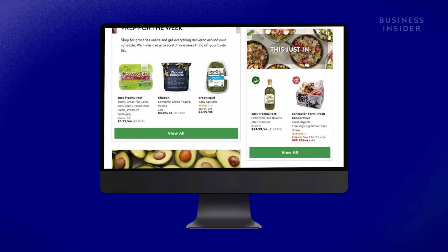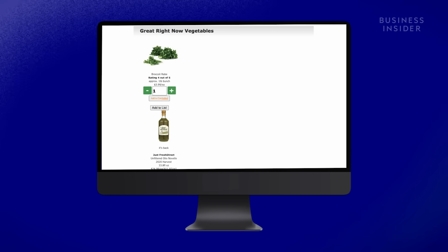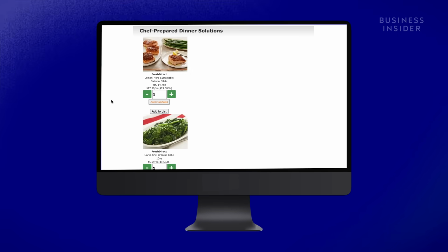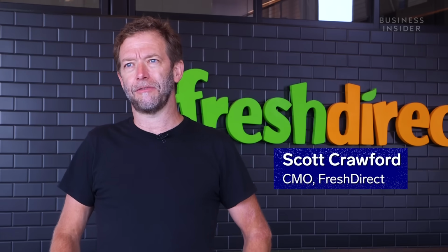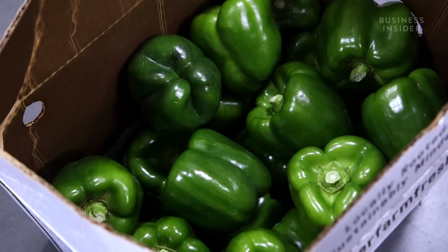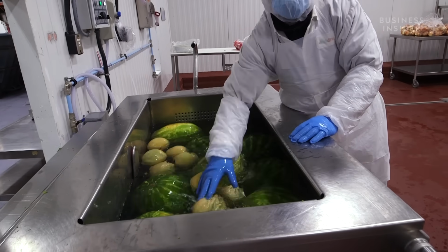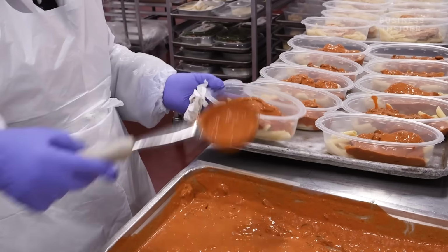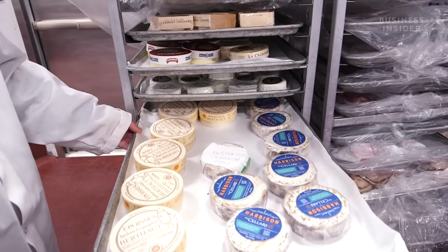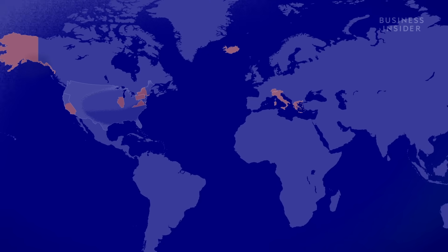Just like a regular grocery store, FreshDirect sells everything from toothpaste and toilet paper to produce, fresh meats, and prepared meals. If you think about a normal produce selection, you might find 200 or 300 different types of produce. We have anywhere from 400 to 600 depending on the time of the year. About 65% of our product is what we consider fresh, be it meat, seafood, or deli, or from our kitchen, or fresh produce and cheeses and such. Today, FreshDirect sources from over 100 partner farms across the world.